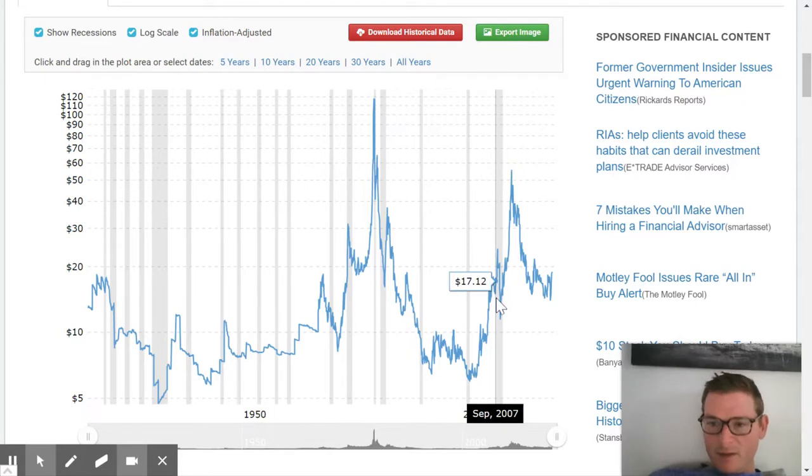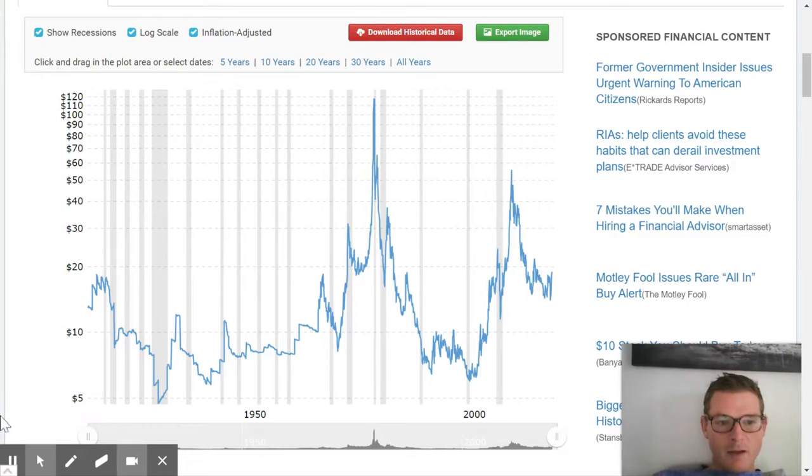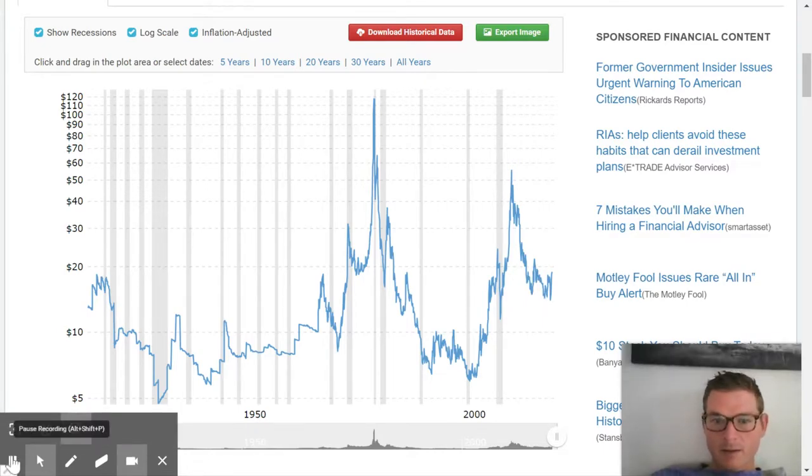And stocks have been doing well. It's been really bad for commodities. So this spike in silver is strange. And right, so those are the indicators we want to look for. Let's go check some stuff.